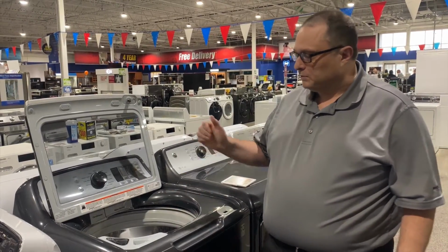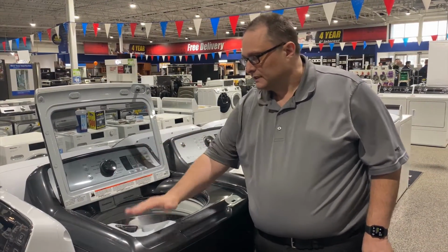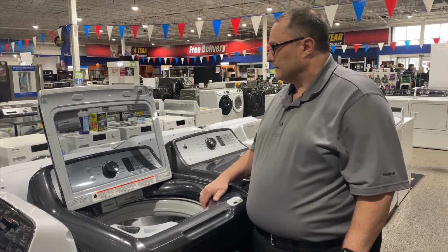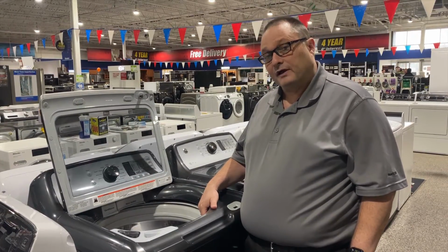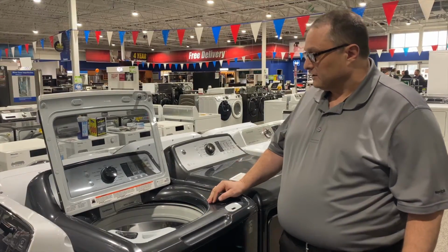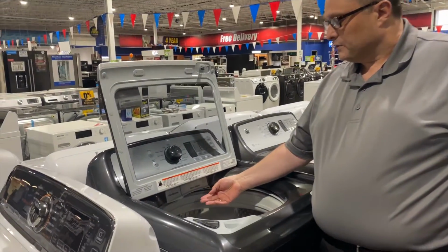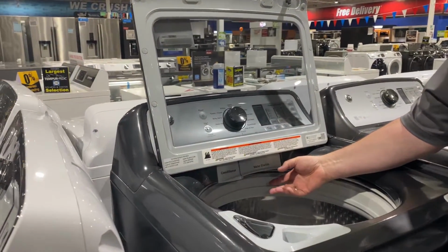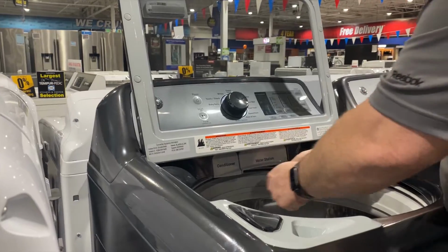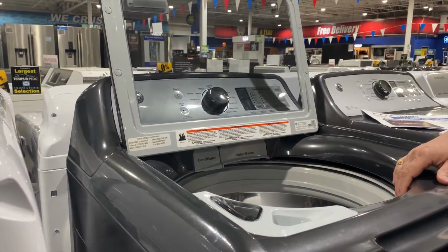It takes the normal bleach and the normal conditioner like all the rest of the washers, but this one has its own soap dispenser that will take care of all that for you. It is high efficiency, so you do use high efficiency soap. The other thing is it's got a little water station back here. This is an area where you can pre-wash the clothes, put your clothes in there and wash them out before you put them in. So that's also unusual in a washer.